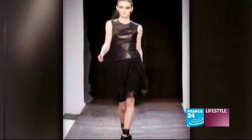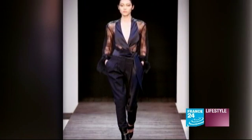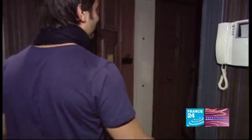Patterns, colours and great finesse. Lace is the very essence of French luxury. It's not surprising then that designers the world over are heading to Paris for inspiration.